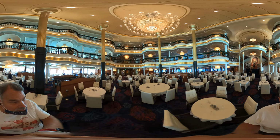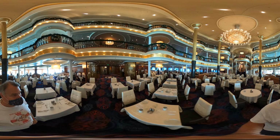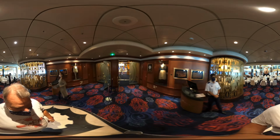So we're gonna walk the length of the ship here, but we're gonna go up to deck 5 to do it. And I have to wear a mask, so deck 5 it is. Deck 5. Thank you, sir. Thank you very much.